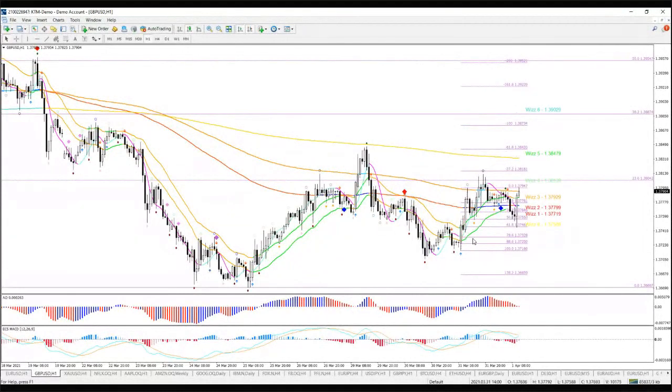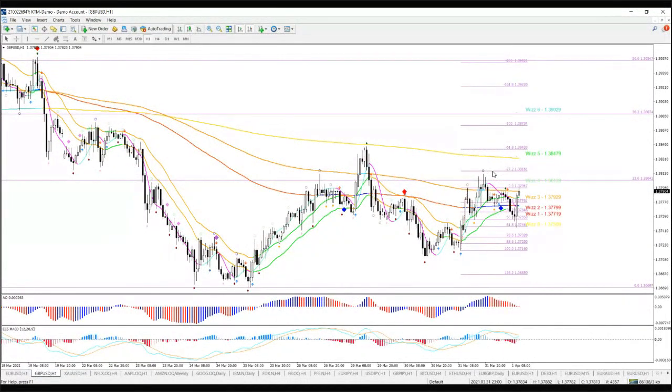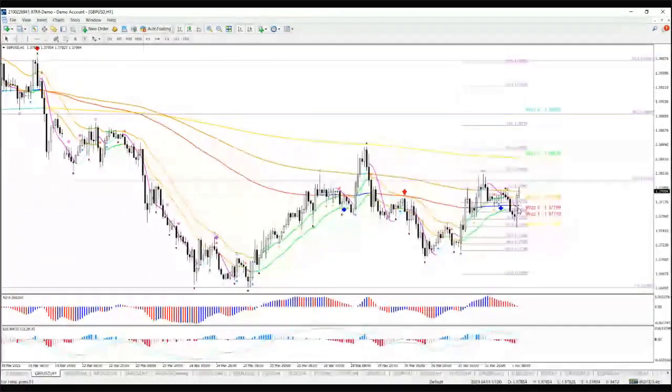Pound USD the same, making a bounce at the 50 fib. I said if it doesn't close above 138.05, we should see a retracement to the 21 EMA. That's what it did. Bounced at the 50 fib, made it to the minus 272 target, then made an ABC retracement to the 61 fib at 137.50, made a bounce there, showing some strength.